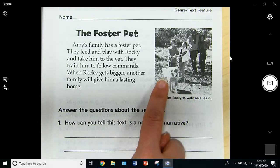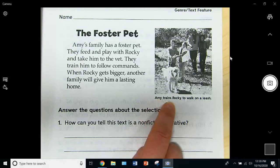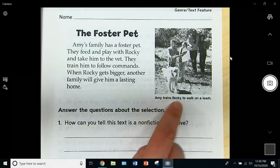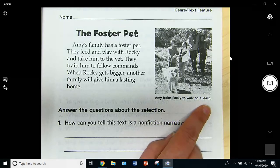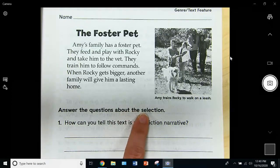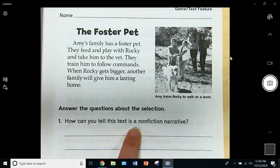And there is a picture with a caption. Remember, captions describe what is happening in the picture. So it says, Amy trains Rocky to walk on a leash. Okay. Answer the questions about the selection. Number 1, how can you tell this text is a nonfiction narrative?